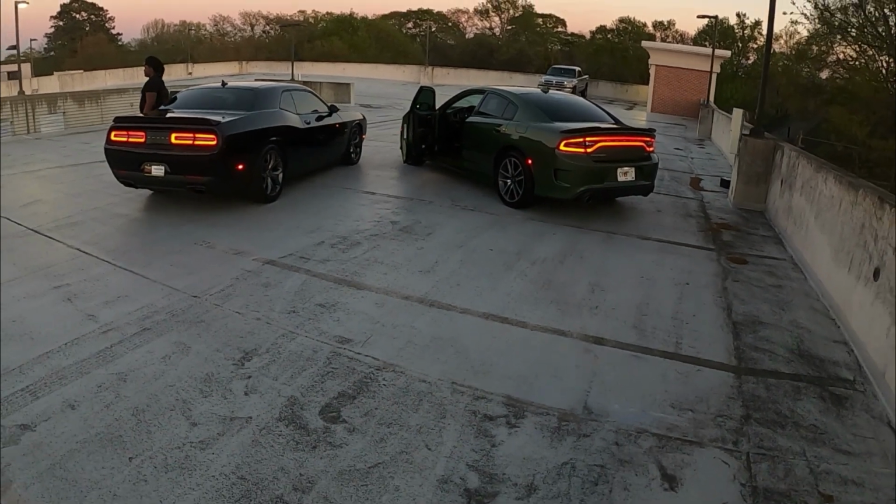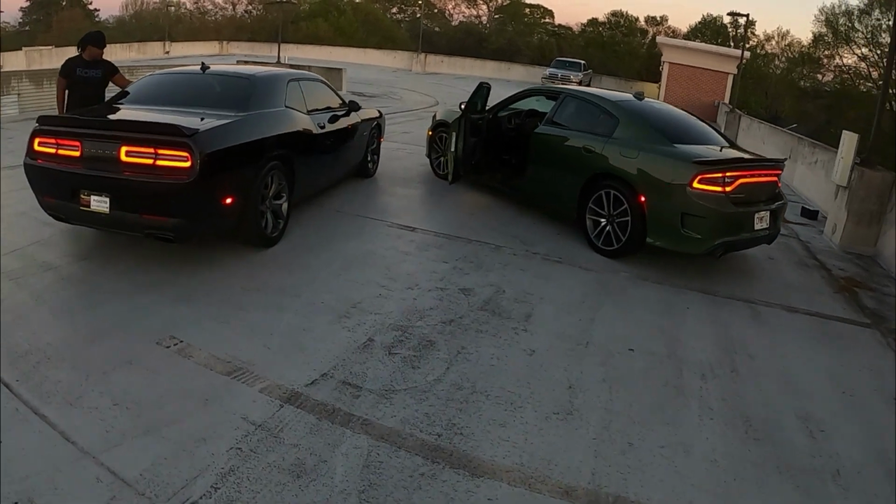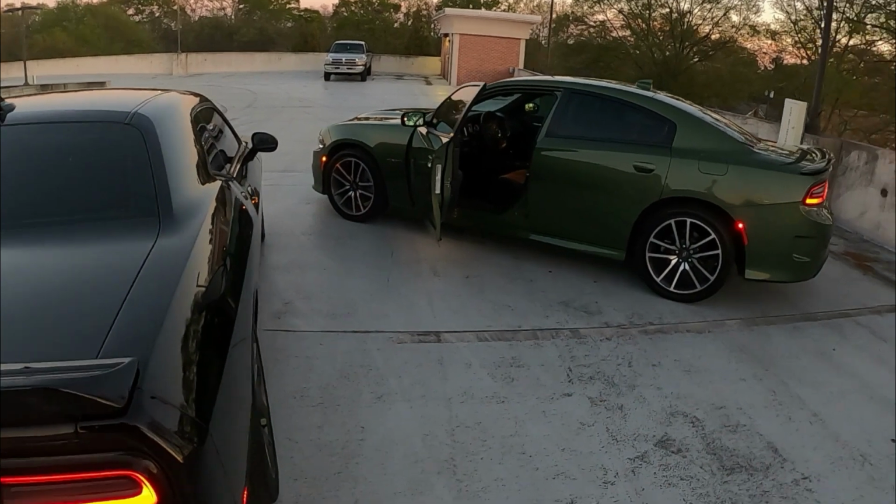Man, these cars are beautiful. These cars are some beautiful machines, sound lovely. That Mopar Hemi, cannot go wrong with it, guys.